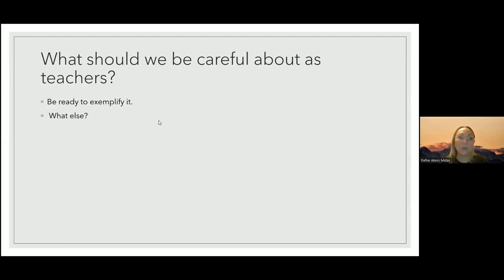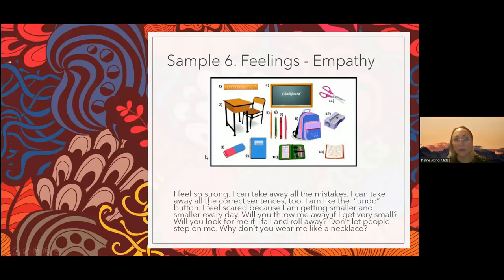All right, so what should be okay for you? Be ready to exemplify it. Give an example, model it, at the right level, what you have just practiced with your students. There are lots of assumptions when you look at it. I'm assuming a lot of things, feel plus adjective, can, I don't know. It's kind of pre-intermediate. They can come up with better ones if they like the activity.